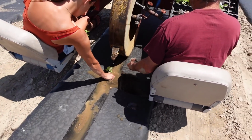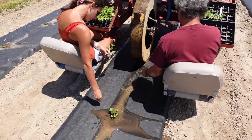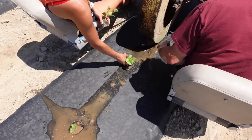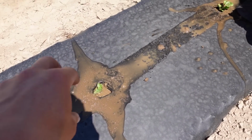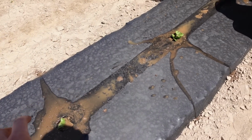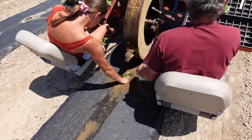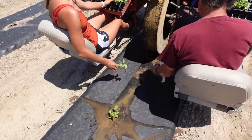because it's not like the other planter where the dirt comes back around and closes in around it. They just have to plant it inside of that muddy water, and then hopefully that dirt will kind of wash in around it and give it that nice compact placement, I guess you would say.